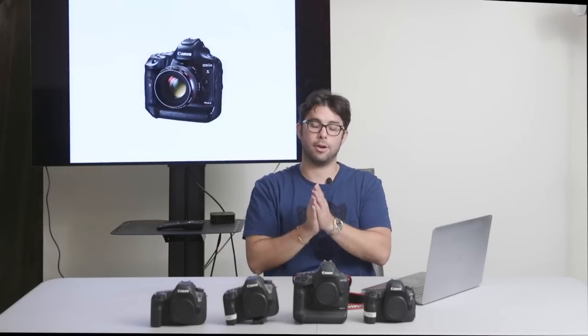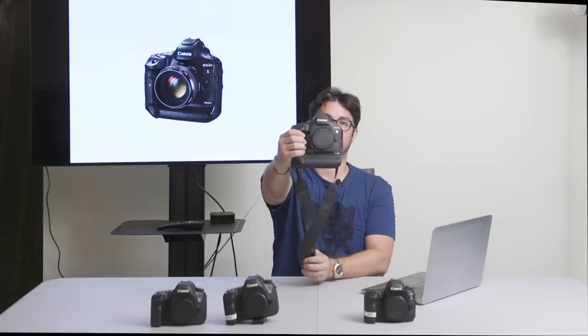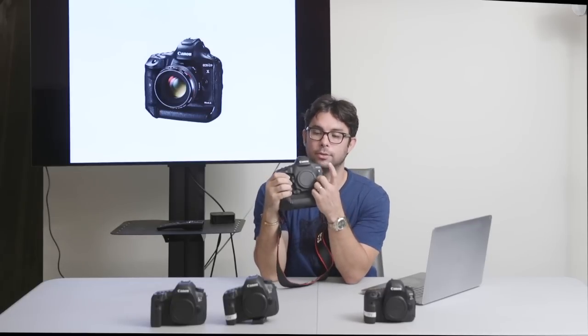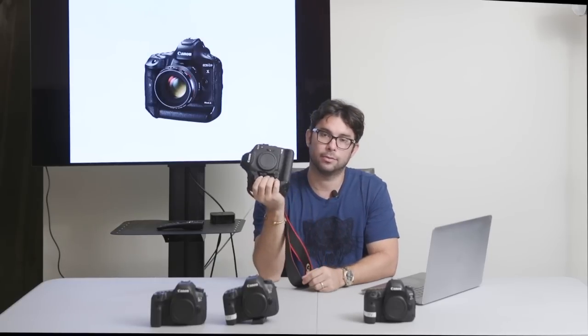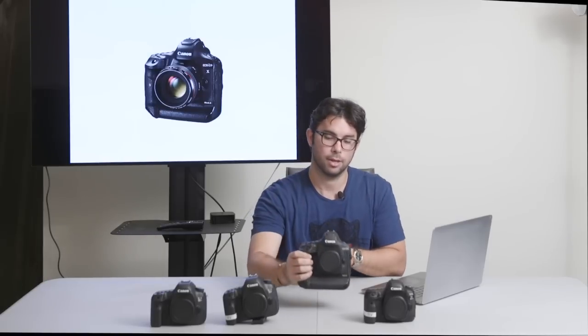Amazing. Next camera, we're gonna talk about the 1 series camera. This is Canon's flagship camera. You can tell it's a flagship because of the 1. If there's a 1 in the name, it means flagship. It means the best of the best, means you're gonna love it, means you paid a lot of money for it, means you're gonna be very happy, okay?